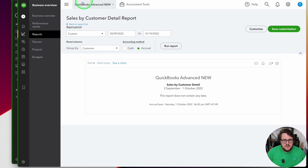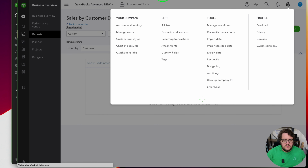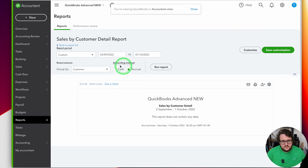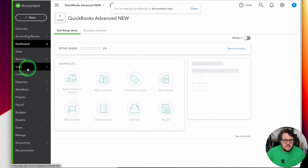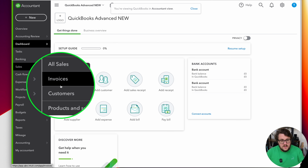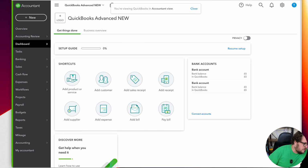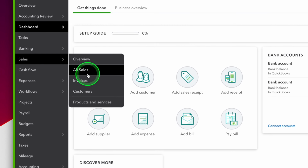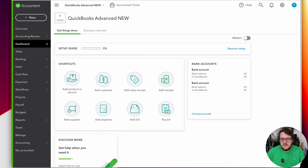Right, let's have a look at some of the other new bits, though, that we have. I'm going to go back to my accountant view because I'm much more comfortable with that one. We do have under sales, oh, it's gone again. But there was actually an option here, and I'll show you what it looked like. We had this option here. So if I go into the sales view, notice that they're there.